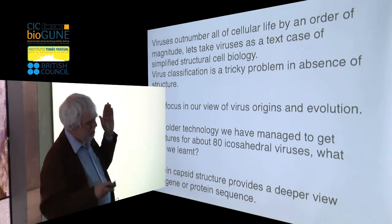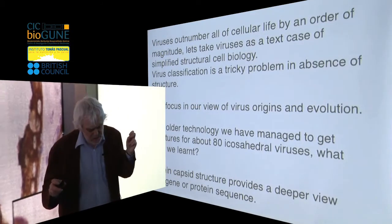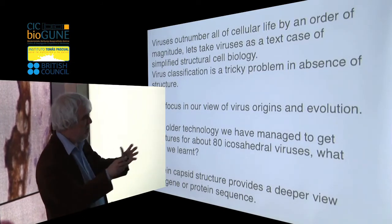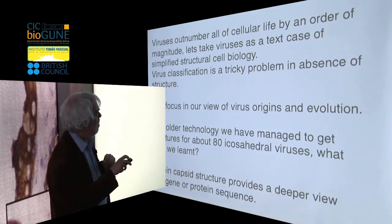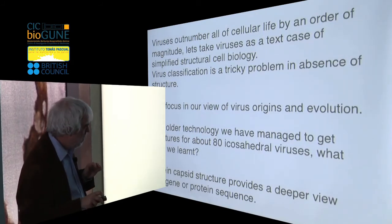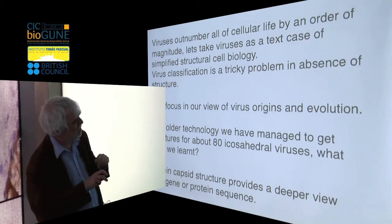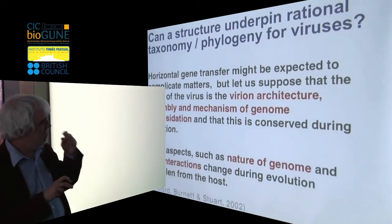You can't classify them easily because the rate of evolution means that the genome and the protein sequence changes very quickly. So within a family, we can understand the evolutionary relationships. Between families, it's impossible using the standard methods. However, if we look at the structures of the capsids, what we find, somewhat surprisingly, is that we can say something useful. We know about 80 different icosahedral virus structures at the moment, a tiny fraction of the total, but we've still got some useful information.